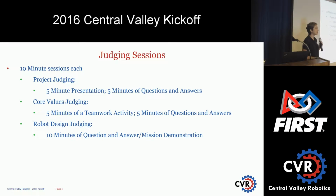In core values judging, there is a 5-minute teamwork activity, and in this judging session you won't have anything to bring or present. Your kids are given a challenge, and then they show how well they can demonstrate their core values and how they can work together. Then the robot design judging session is pretty much just 10 minutes of question and answer. The judges there will already have background technical knowledge. They'll know what they're looking for already, and the kids can run missions that they pick. The judges will ask questions about what things do, and you might want to bring your programming. They just want to learn about the robot that the kids have designed.